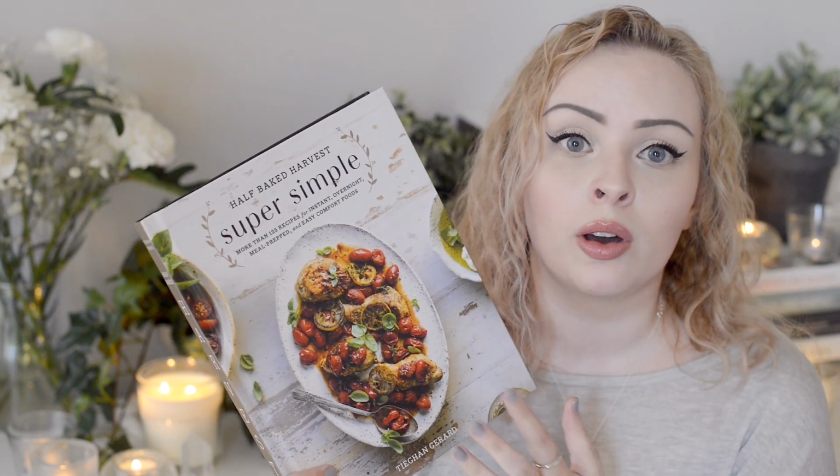Second to last, we've got Half-Baked Harvest Super Simple by Tieghan Gerard. Now, I got this mostly because I started following this woman on Instagram, and oh my god, all of the photos that she posts are so, so good, and all of the dishes just look so delicious.